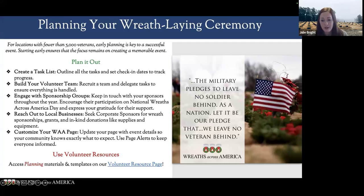So next, we're going to shift gears a little bit and talk directly to our volunteer location coordinators, who are the ones planning the wreath laying ceremonies. If you're a group leader, this information is also great for you to know so that you can reach out and offer to help with the planning, since it truly does take a team to pull everything together for National Wreaths Across America Day. For location coordinators, early planning is essential to creating a smooth and meaningful event. By starting early, we can focus on what truly matters, honoring our veterans and engaging our community.